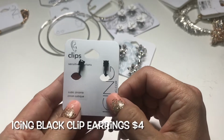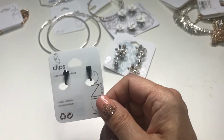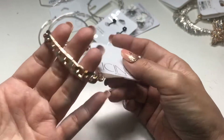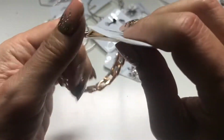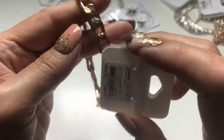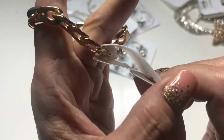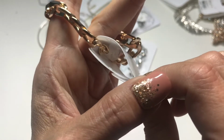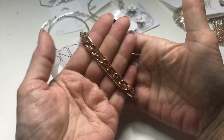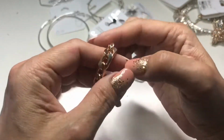Cubic zirconia. These are cute. I'll do $4 on these. And then, ooh, look at this. This is like a Cuban curb chain. Excellent condition. New on card. Where is the opening? The opening is wrapped. You see it? But this is a nice weighted bracelet. It's gold tone.